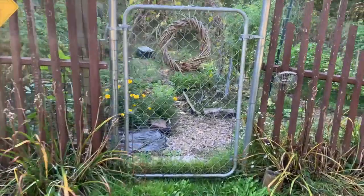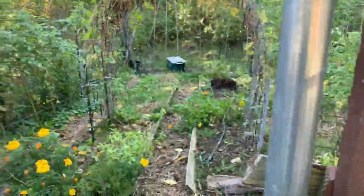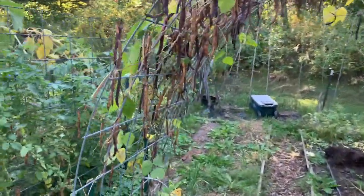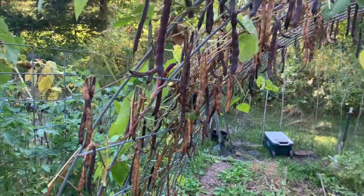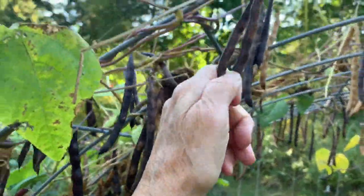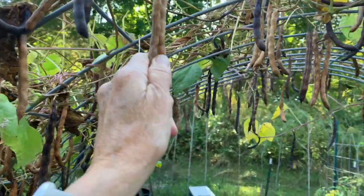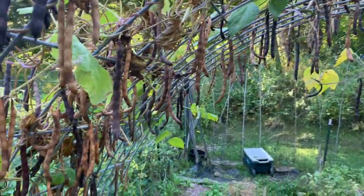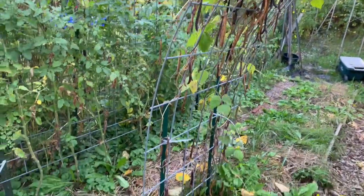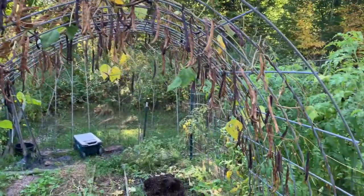Across in the main garden, through the gate, this is another harvest that I will be doing in a day or two. These are Trail of Tears beans. Some of these are not fully dry yet, but I'm going to come through and pick all the dried ones out. And the others will come along. And I'm going to be using these as black beans throughout the winter.